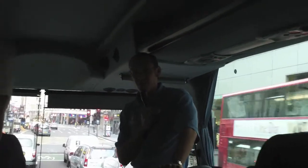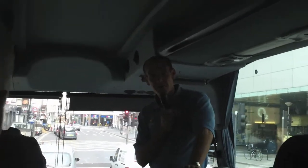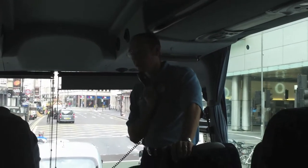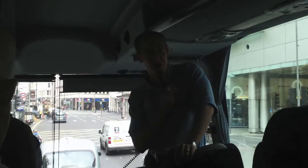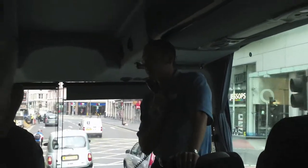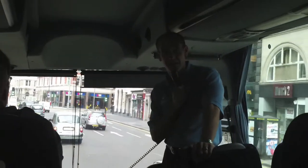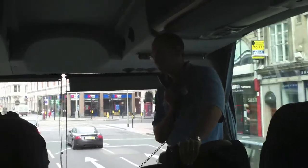But we will be making our way to St. Paul's right now. We're going to get a view of St. Paul's Cathedral and a little bit of the Millennium, or the Wibbly Wobbly Bridge. And then back on the coach to the Tower of London, where many a tale awaits us.